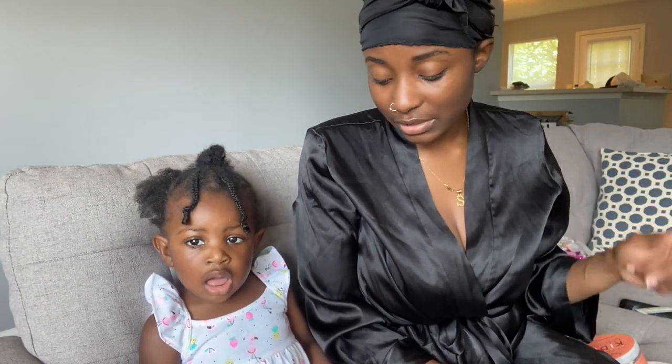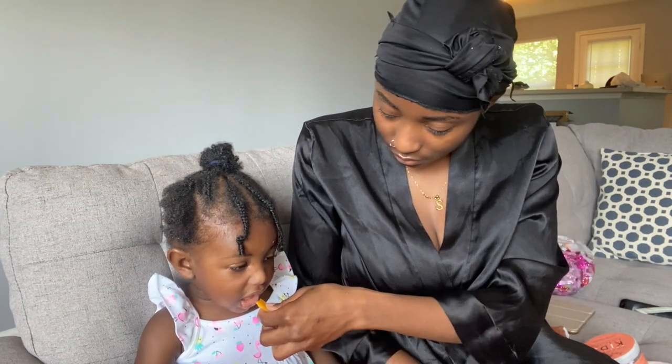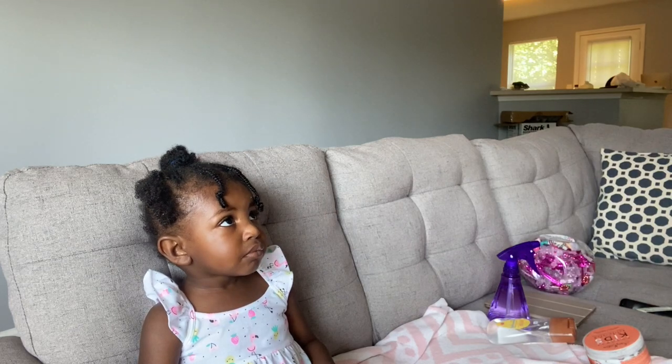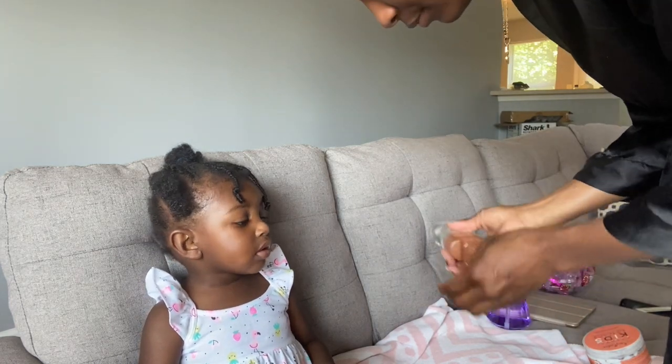All right, you guys, so we are back, and we actually had to throw the crackers away because she was not eating them. So now we got mangoes. You want to show them your mangoes? Yummy? You like it?